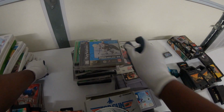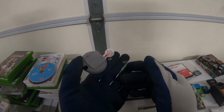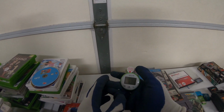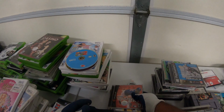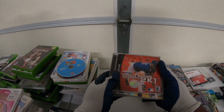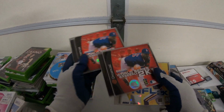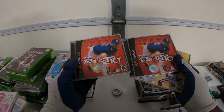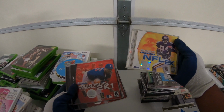I'll go ahead and talk about this thing before I lose it, but this is for the Wii U. I'm not exactly sure what it is, but I would assume it goes with one of the games. Whatever this is, it's for the Wii U. I did have a few games on the Sega Dreamcast. I think these two are the same. Yeah, there's 2 copies of World Series Baseball 2K1 on the Dreamcast, and then NFL 2K for the Dreamcast.